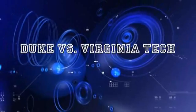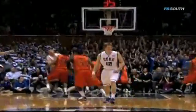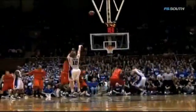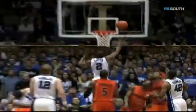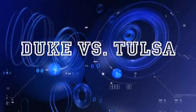Next up comes Duke's beating of Virginia Tech. This game pretty much belonged to Kyle Singler. He had 25 points and did a little bit of everything, continuing what he started against Georgia Tech with his best play of the season. Nolan also chipped in 23 points on a great night, and Zubek was a beast on the boards once again with 16 rebounds. Next up, Tulsa?